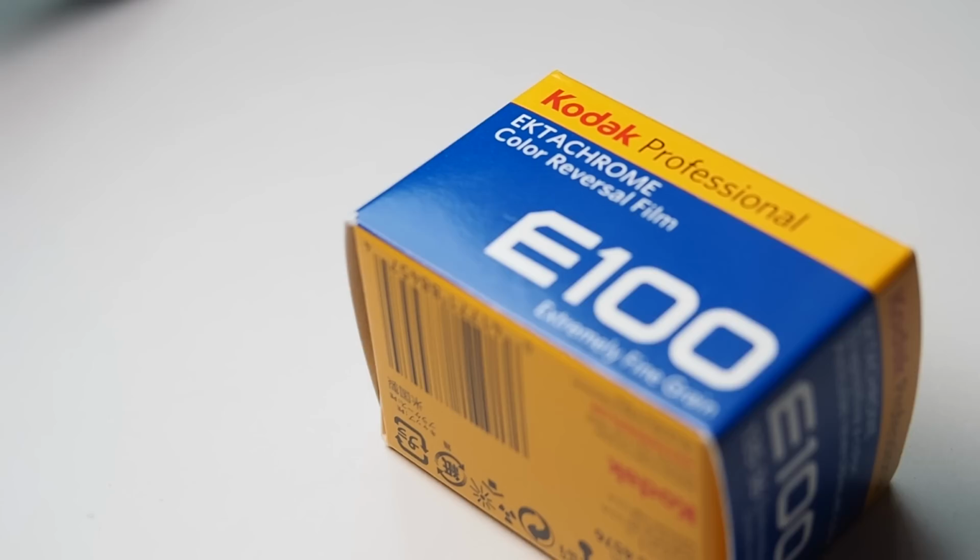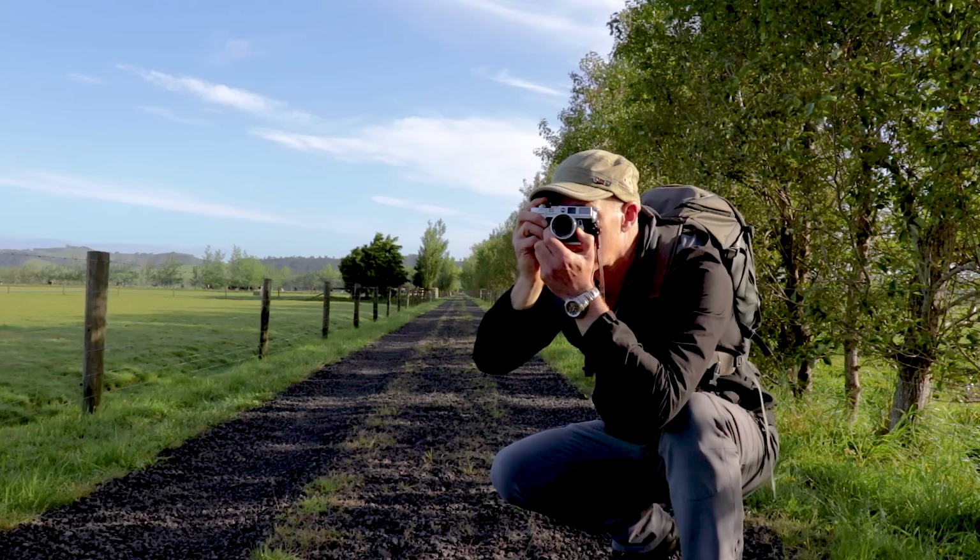Now Saba asked me if I could get a roll of the stuff when it comes out, and just shoot it the way I normally do, and that's what I'm going to do this morning. I'm going to shoot this roll on my Leica M6, simply because I want to give the film the best camera I've got.